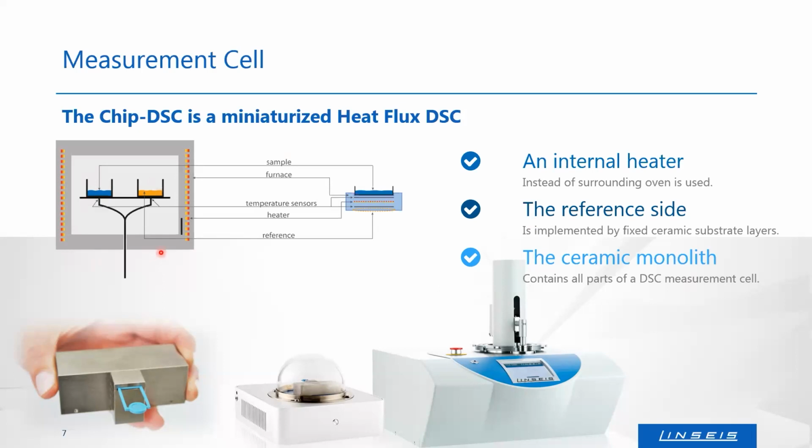What we've done with the DSC here is convert that layout to a vertical layout. So now everything is inside our measurement cell. We have the heater in the middle of our sensor. We have a fixed reference side at the bottom with the temperature sensor, and on the top side, we have the sample itself, also with a temperature sensor. Everything is within a ceramic monolith, and this contains all of the parts we need for the DSC measurement itself. You can see it here at the bottom.